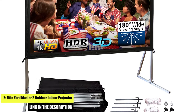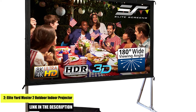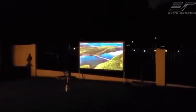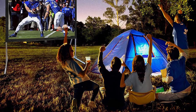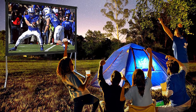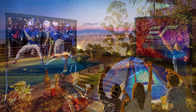Number 2, Elite Yard Master 2 Outdoor Indoor Projector. This projector screen is 120-inch diagonal, 16:9 aspect ratio, 1.3 gain, 4K Ultra HD and active 3D projection ready. Features 180-degree viewing angle with fully black-backed front projection, accurate color points, dynamic range color temperature.